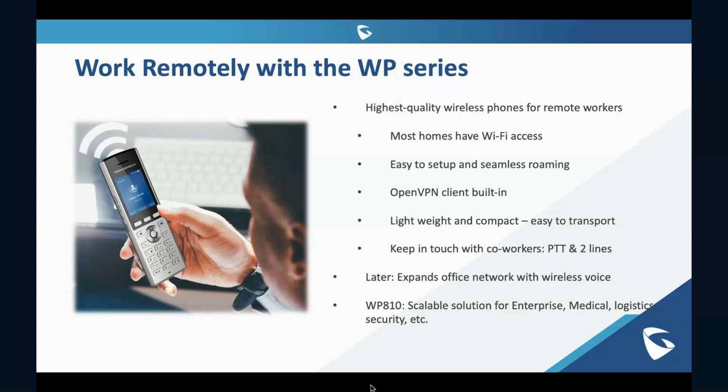The beauty of these sorts of devices, though, is when we all get back to the office, they expand the office network with wireless functionality. So we're then able to roam around that office while we're on the phone, rather than in the past we may have been stuck based at the desk because all we have is a desk phone.